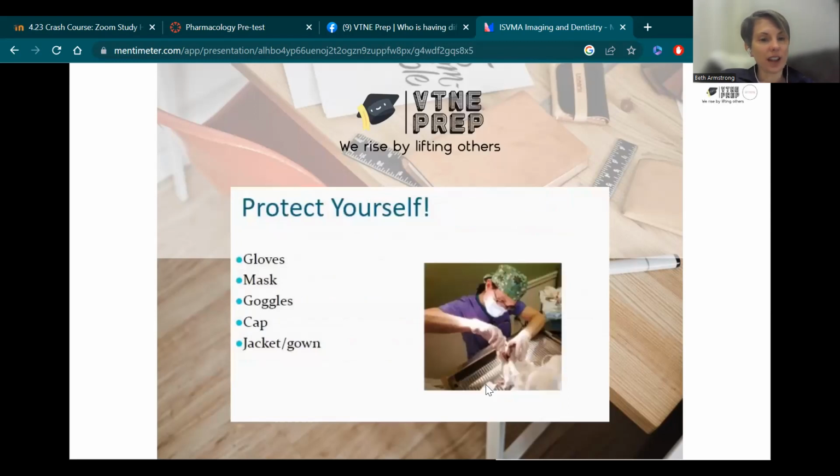So, protecting yourself. This is actually one of my old coworkers who really, really loved dentistry. Make sure that we are wearing the appropriate PPE for our procedures. For a COHAT, we should 100% have gloves on. I've seen people not wear gloves and I'm like, oh my gosh, I can't believe that. We should have a mask, goggles or protective glasses, a cap to protect our hair, and then a jacket or gown, or just different scrubs that we're wearing for our COHATs.